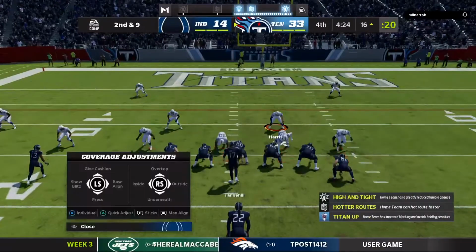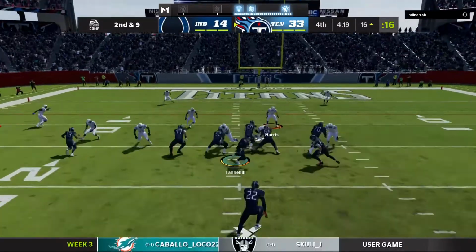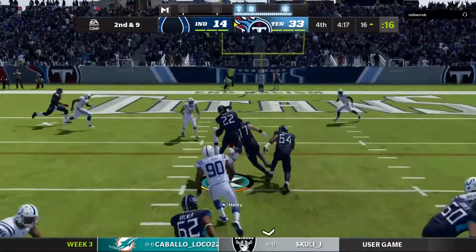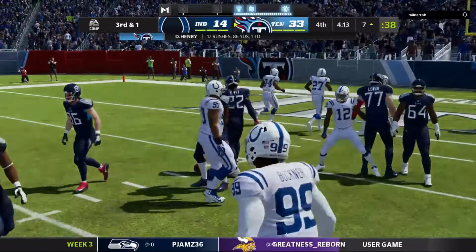The run only got a yard. Here's 2nd and 9. Henry will get it. He's been busy today. And he's going to get it inside the 10 to the 7-yard line.